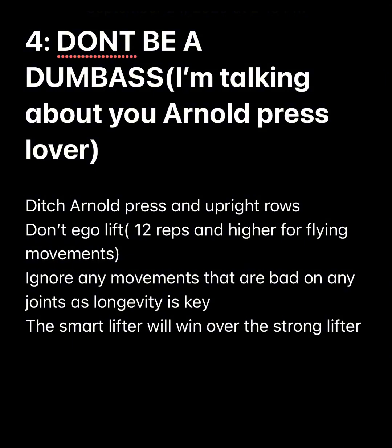You don't need to do that. You don't need to risk your shoulder for that. It's stupid. In addition to that, you're also not going to be able to throw up as much weight on there. It's a lose-lose situation in every way when you could just be training smarter. Just don't do Arnold press or upright rows.